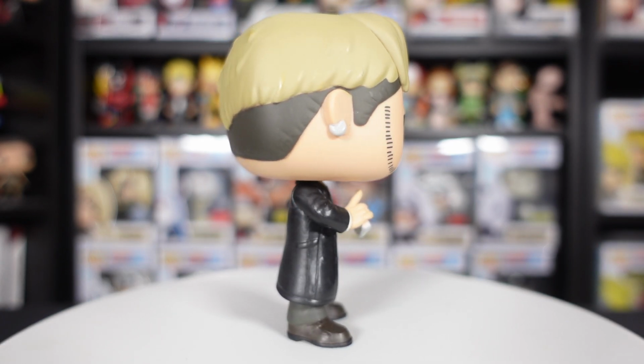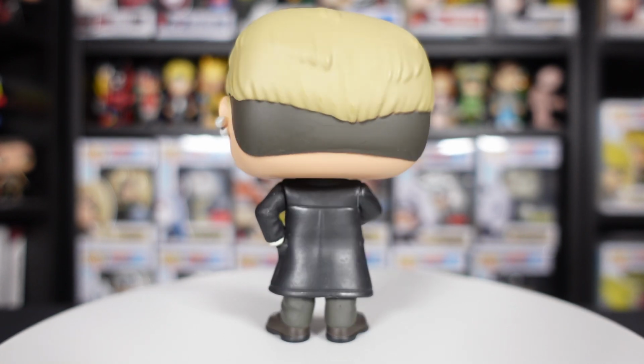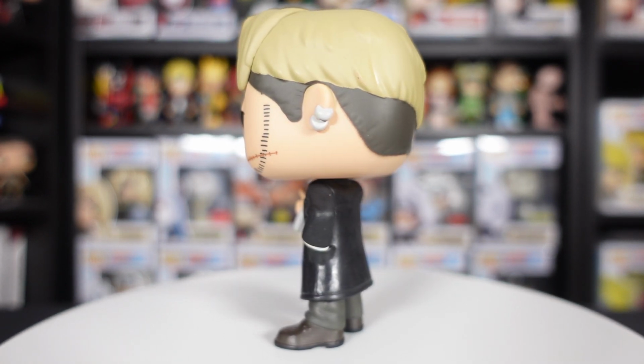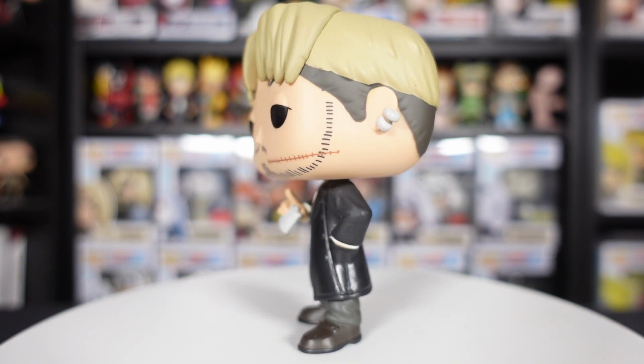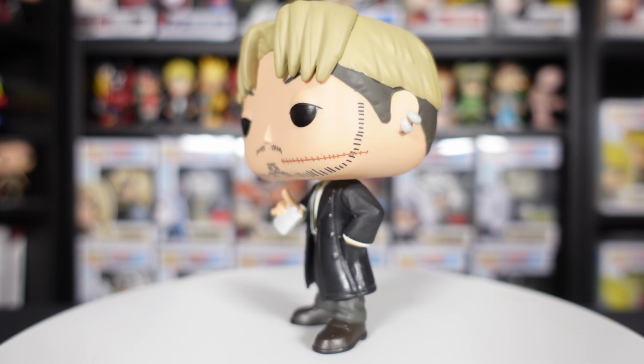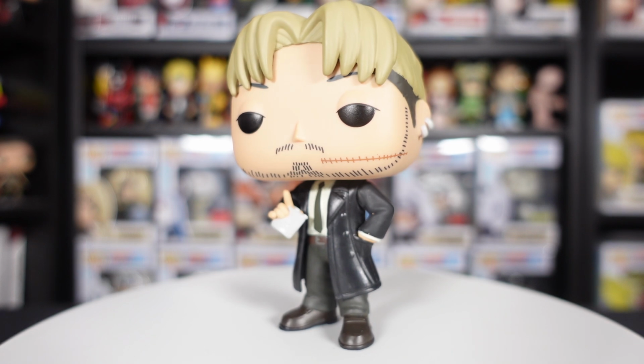The pop does have some nice detail. I love the blonde hair with the shaved undercut. He's got the 2 earrings in the left and 1 in the right ear, as well as that stitched scar on his left cheek and this scraggly beard. He too wears his public safety devil attire with a trench coat over the top, left hand in the pocket and right hand clasping that hip flask.